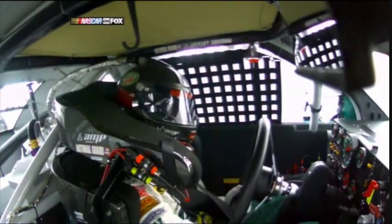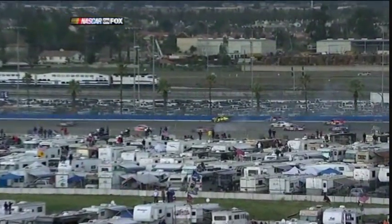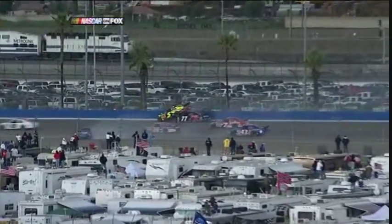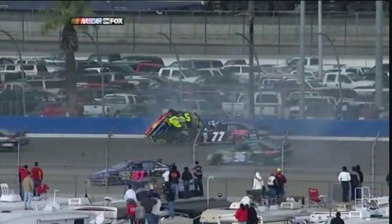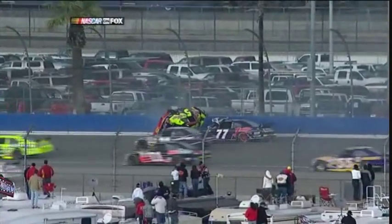Now we saw from the snail's trail on the track that Hornish's car wouldn't stop or steer as he got underneath Mears. It was dropping a lot of fluid and ended up just tumbling him over. Yeah. That is bizarre.